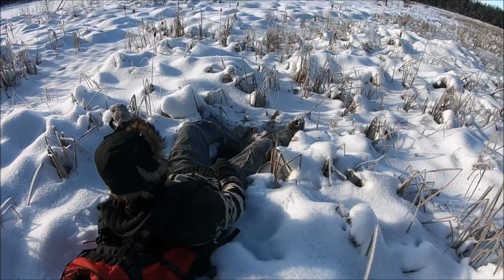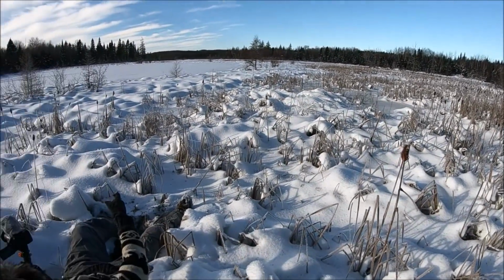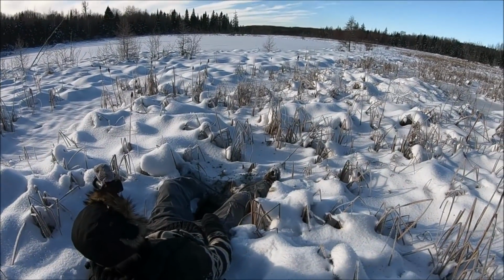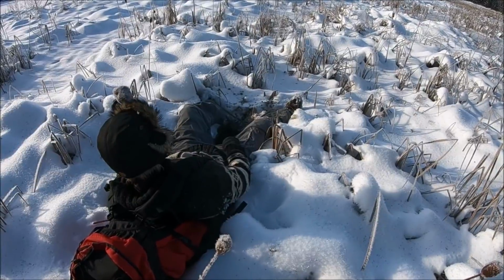Lovely. We'll just have to admire it from here. I was hoping we could get out onto the actual lake, which I'm sure will be good and frozen. The swampy stuff takes the longest to freeze.